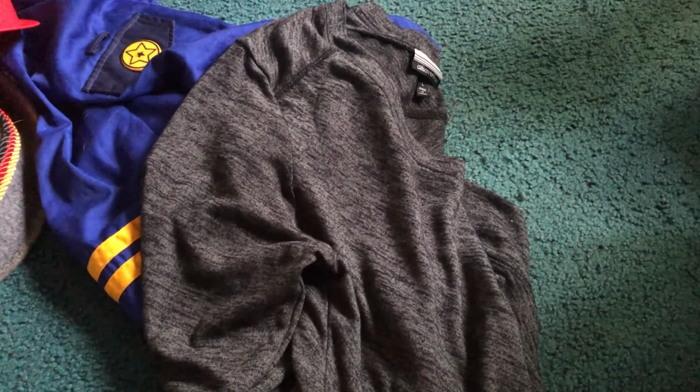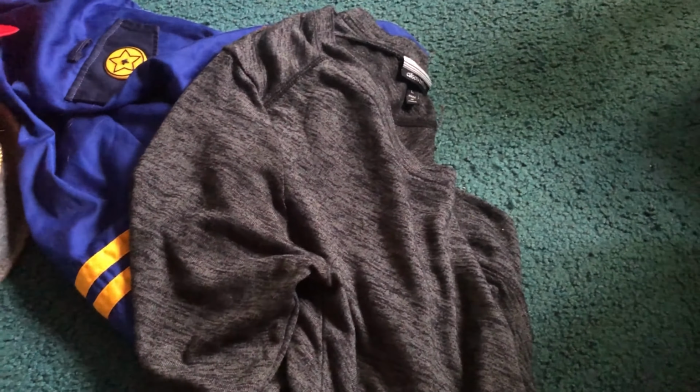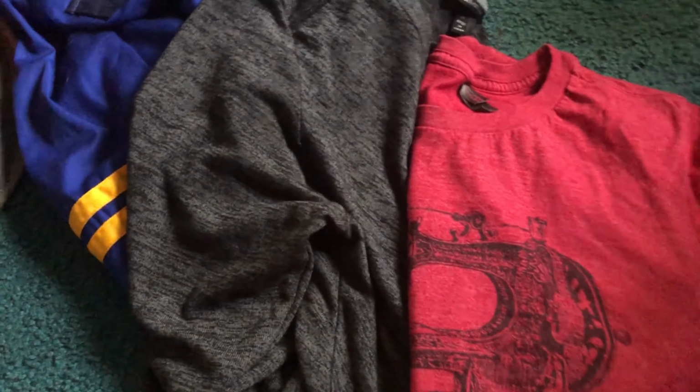So I have a couple of shirts, just like an asymmetrical top. I mean, I wear it every once in a while, but I never feel comfortable in it. I don't feel like it's flattering.